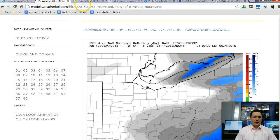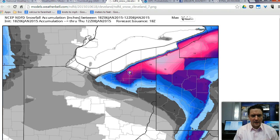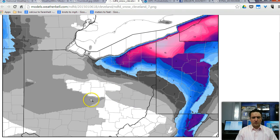So to kind of bottom line it for you here, Trumbull County is under a lake effect snow advisory through tomorrow evening. I would expect the National Weather Service in Pittsburgh to add Mercer County to that advisory this afternoon if I were to place my bets on that. As far as how much snow to expect, here's what the National Weather Service has out currently, and I kind of like what they have.